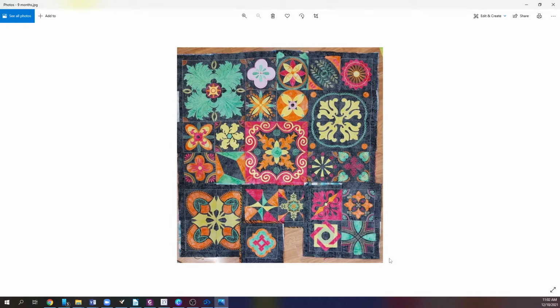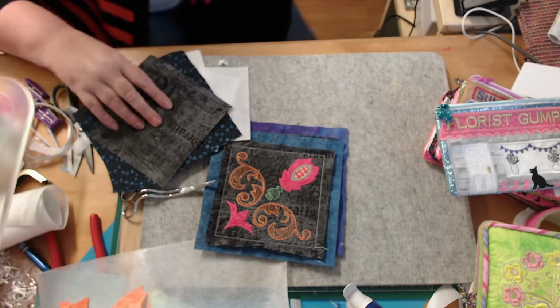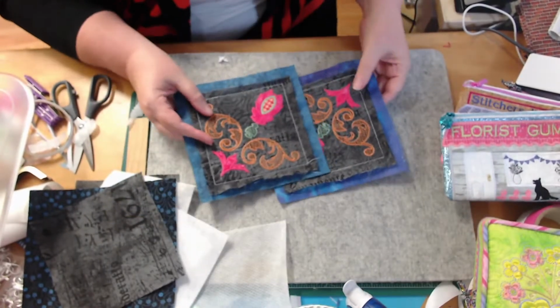So here is my layout of my first 9 months so far. And I'm really happy with how that's coming along. And today we are going to look at month 10. So what I've got, and I have done a little bit of pre-stitching. I've got some other pretty things to show you later on as well.